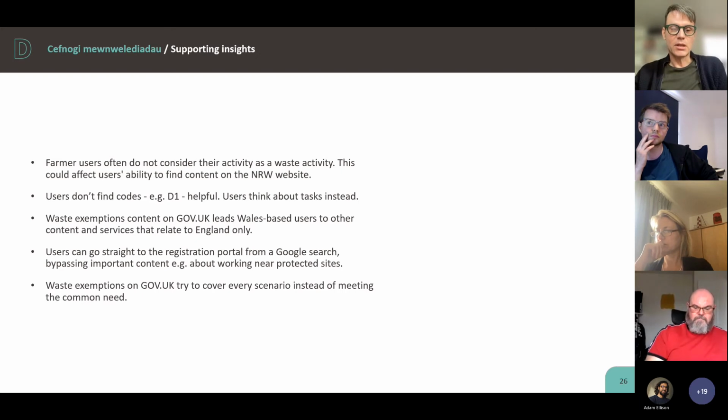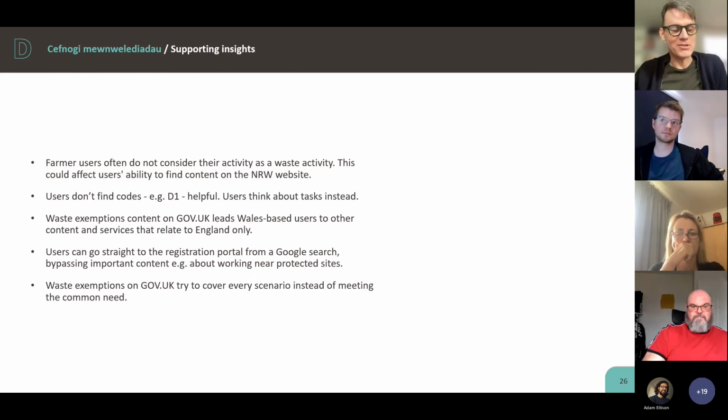For the next of the insights, while staff at NRW might be familiar with the waste codes, most farmers are not remembering these, particularly, D1 isn't what they think of. They just need to get waste material. No, sorry, not waste. Organic material and branches, whatever, from the bottom of the canal, so it can be used later for irrigation, etc.